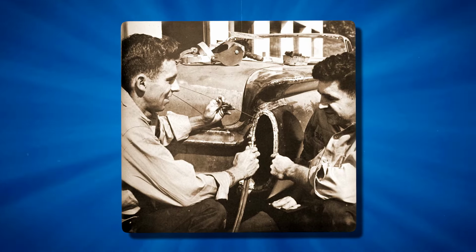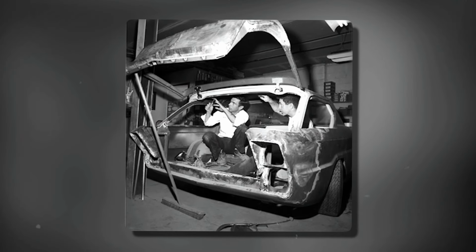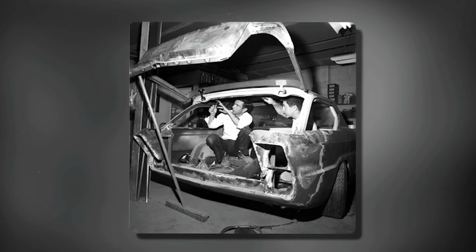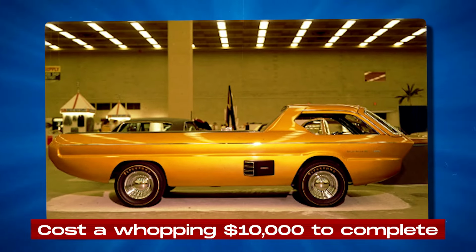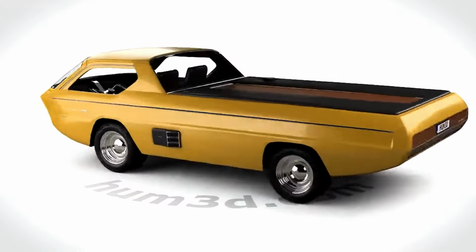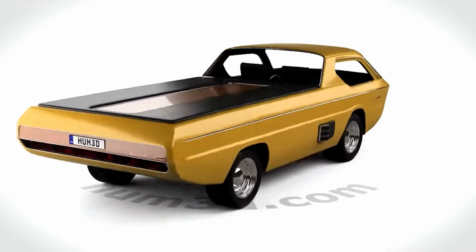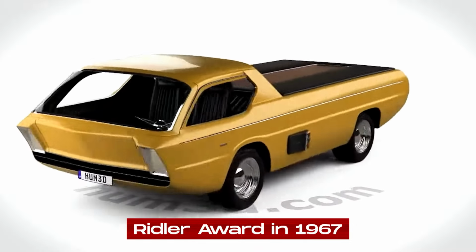The Alexander brothers were thrilled with the concept, and so was Chrysler. They provided a stripped-down A100 for the brothers to work their magic on. The build process took over 2 years and cost a whopping $10,000 to complete, but the end result was absolutely stunning. In fact, the Deora was awarded the prestigious Ridler Award in 1967.